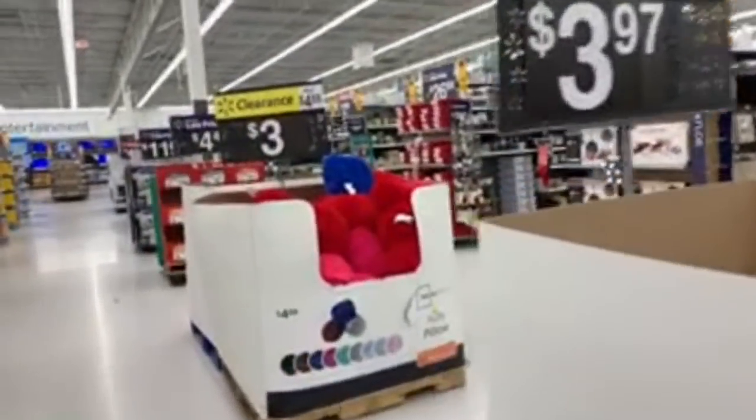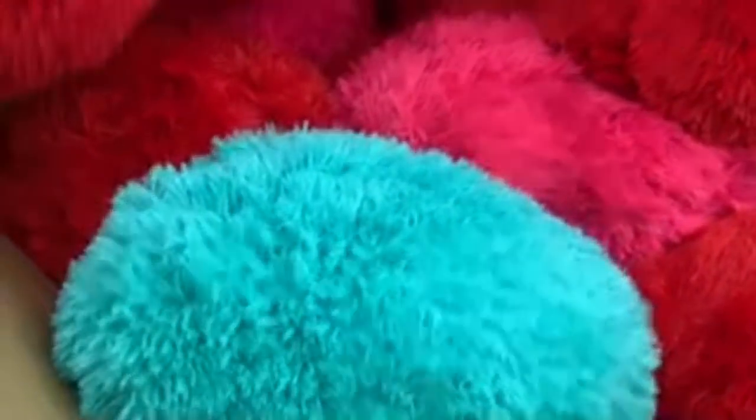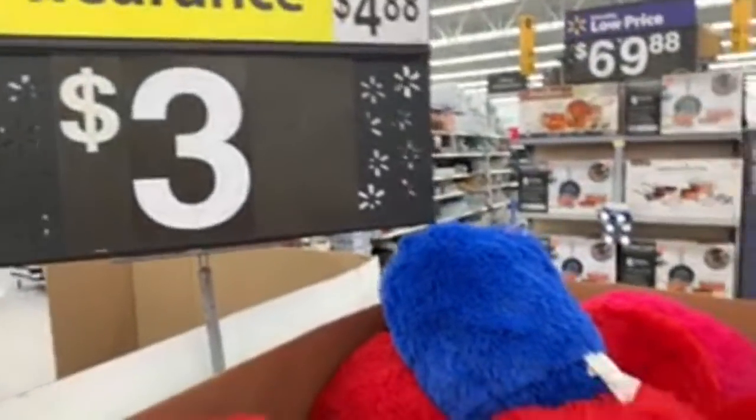$3 pillows, marked down from $4.88. It's kind of a funny shape. We have a few different colors. These are just $3 pillows.